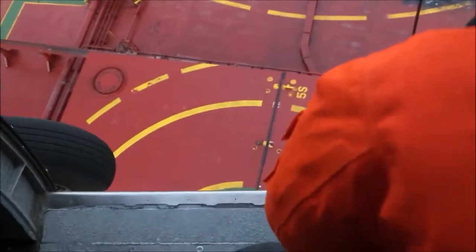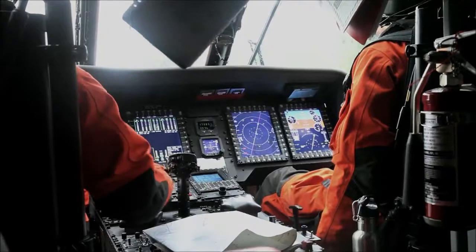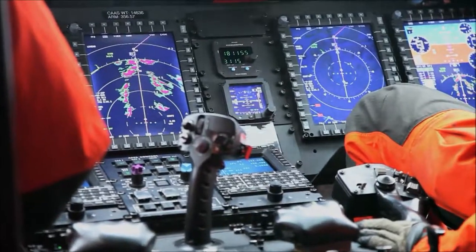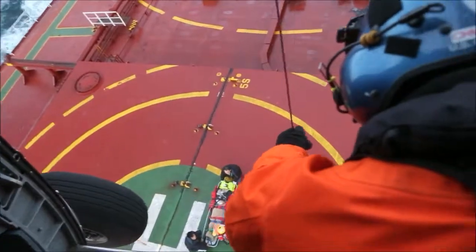Hey, Madison, when I bring him in, I'm going to need you to stand up right there and help me just maneuver in to make sure that the litter stays tight to the deck so we slide it back, okay? Roger that. It was pretty windy at the time. I had to make sure that the litter wasn't swinging around too much and spinning. And there's nothing worse than being strapped in a litter and spinning uncontrollably.